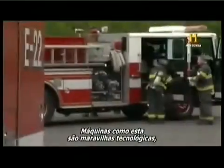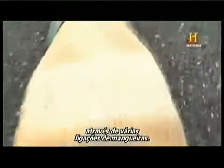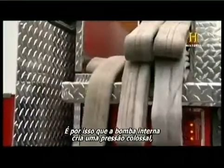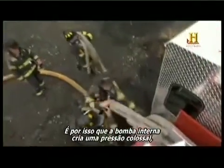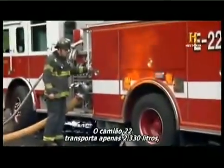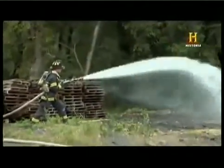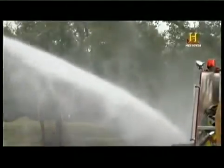Engines like these are technological marvels, capable of delivering more than 1,200 gallons per minute via multiple hose connections. That's because the engine's internal pump creates enormous pressure that can push water out at top speeds. Engine 22 only carries 500 gallons, so these high-pressure hoses are going to need more water, fast.